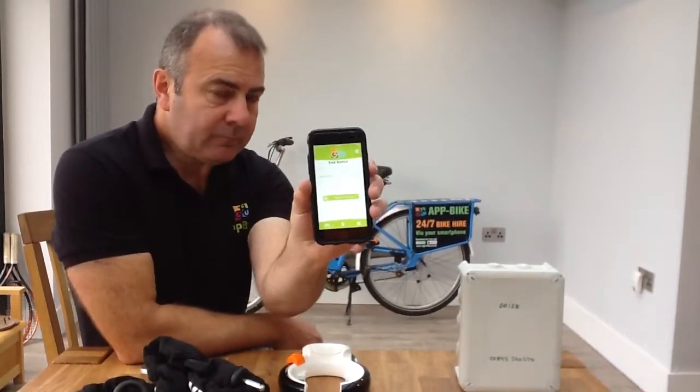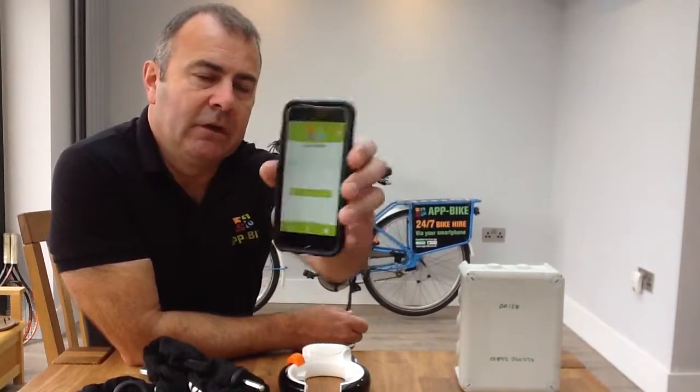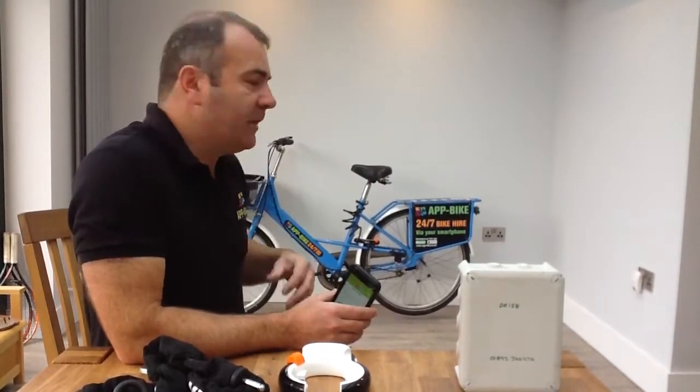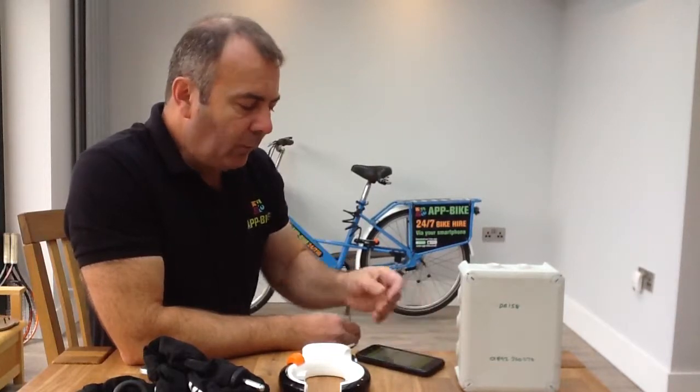Importantly now is the facility for you to report issues with the bike at the end of the rental. So you may have returned it and it's had a puncture, or maybe the brakes aren't as effective as you feel they should be. You can report that issue directly through the app. That will then, once the issue has been received, take the bike out of circulation until it has been repaired and we are happy that it's going to be put in service. So that's basically the essence of the app.